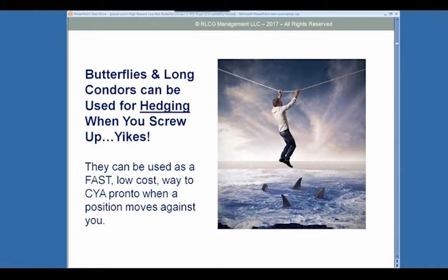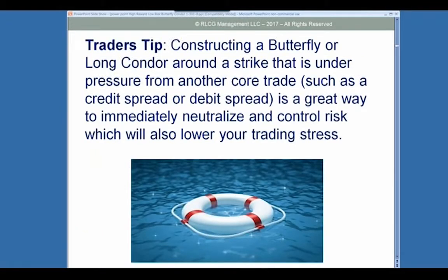Now, we've been in a great uptrend, right? And only the last 2 days we've had a downturn, but there are going to be market environments where you're going to need to be able to establish positions where you can neutralize your risk quickly, and these type strategies can help you to do that. So by constructing a butterfly or a long condor strategy around a strike that is under pressure from another core trade, such as a credit spread or a debit spread, this becomes a great way to neutralize and control your risk, which then also allows you to lower your trading stress. And believe me, I like to have as little stress as I can.